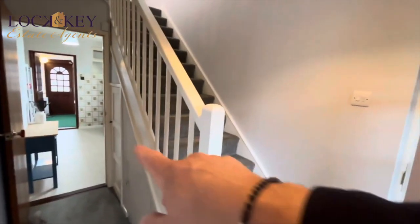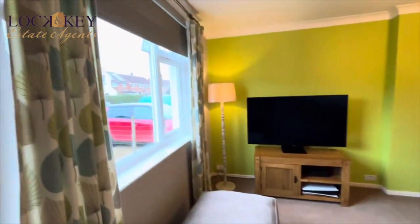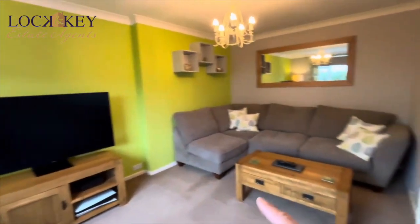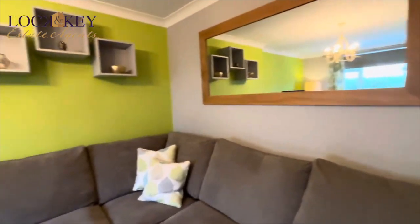Then that just extends out into the kitchen, etc. Understairs storage cupboard, and then you're into the living room. Nice double glazed window bringing in natural light. Corner sofa suite goes there. The TV can go there, it can go on the wall, it can actually go along this wall. You can move your sofas about, and there's a really nice vibrant, clean, light and airy room.